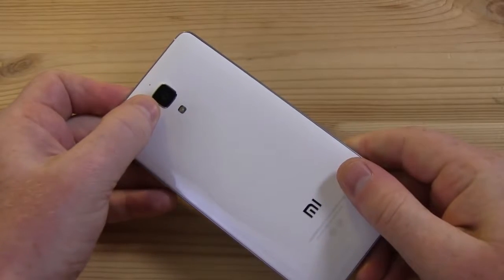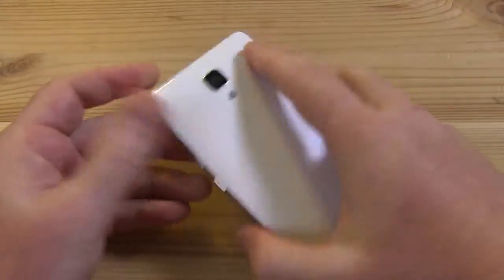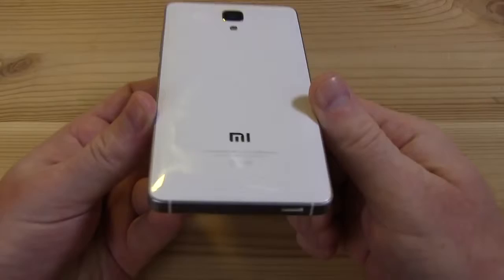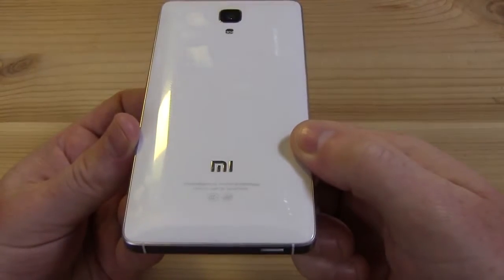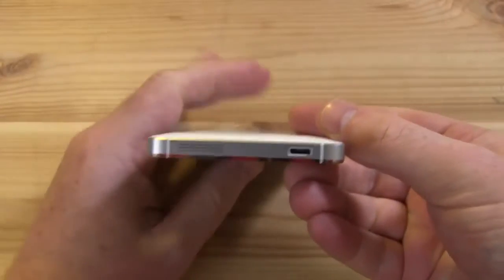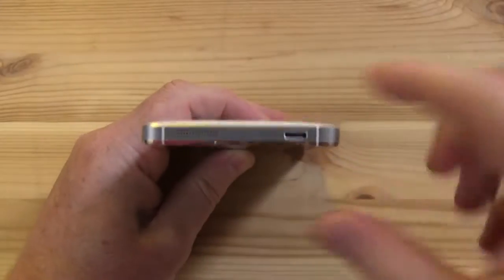You see we've got the camera smack bang in the middle, which is not bad, because sometimes I think people get their fingers in the way. I think that's a pretty good position for it. We also have a small kind of embossed Mi logo at the bottom, or Xiaomi logo. The USB port is on the bottom again. This is very similar to what we saw in the Mi 3. And over here we have a mono speaker.